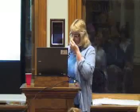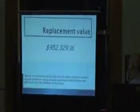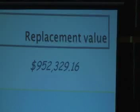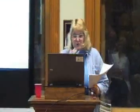If your urban forest blew down, okay, if it all died, you would have to spend $952,329.16 to replace it. Okay, that's a full cost of replacing trees in their current condition, and that's using current appraisal methods. So, you know, it pays to take care of your trees, and it pays to plan ahead with a storm plan, an emergency response plan.